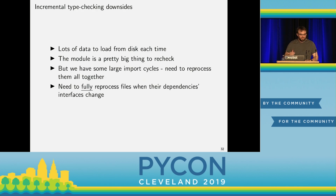Now, there are still some downsides to this incremental type checking stuff I've talked about. There's lots of data to load from the disk every time you run, because all the stuff is stored on disk in these caches.